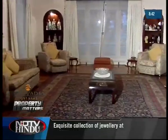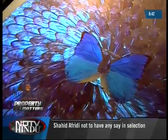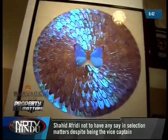As soon as you step into the grand entrance hall, there are quite a few eye-catching pieces, like the collection of butterflies from South Africa. This piece has 1,000 butterflies placed to form a concentric pattern of pink and blue iridescent wings.